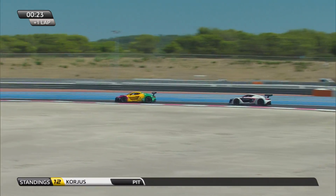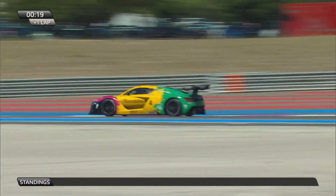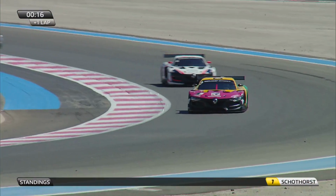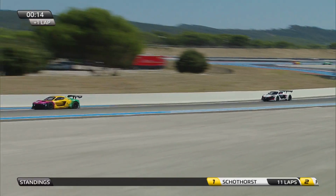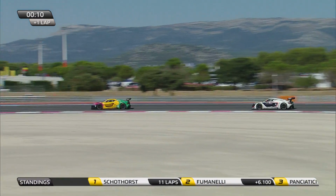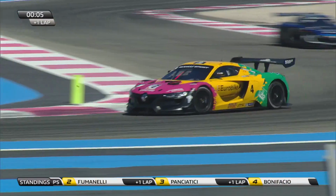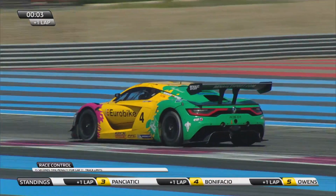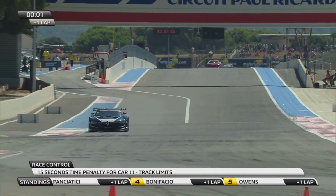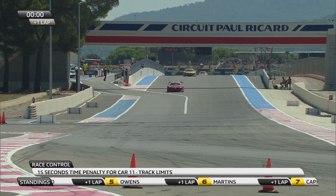We can see Bruno Bonifacio and Raul Owens heading into the final sequence of corners, and Lonnie Martins finding a bit of time through sector 1 that time around, quicker than anybody else on the 12th lap. Car 11 meanwhile gets a 2nd time penalty, so that gets a total of 25 seconds, a 10-second penalty judged earlier for track limits, and now gets a further 15 seconds, which will drop it behind Nicky Pastorelli.